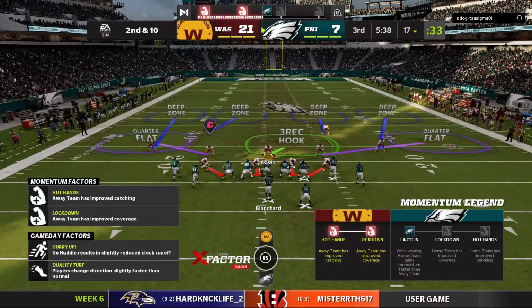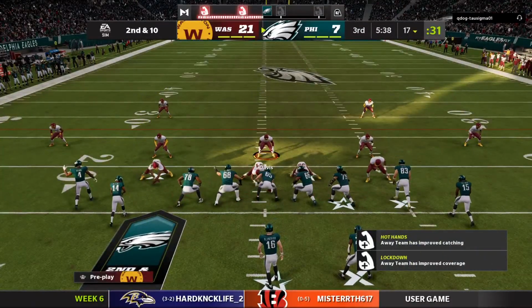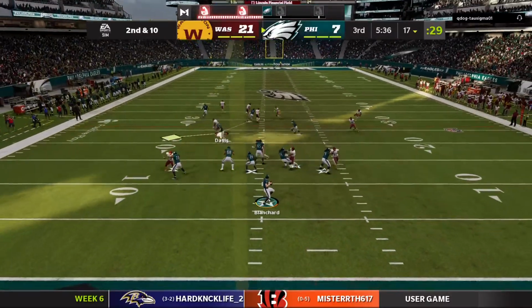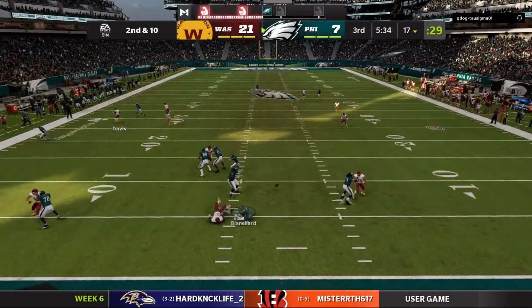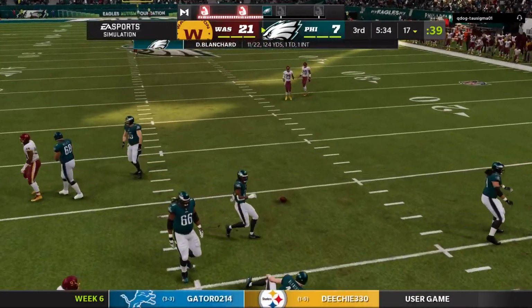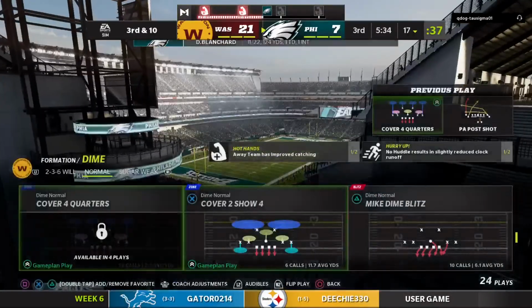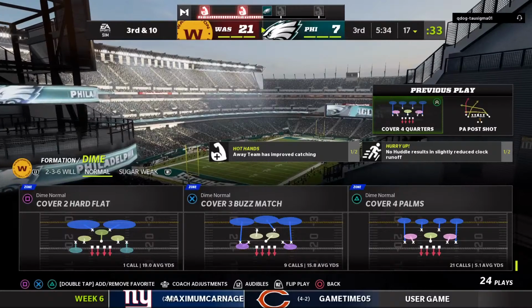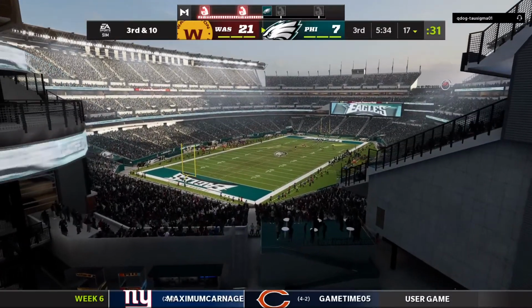An incomplete pass on first down. That leads to a 2nd and 10. Off play action. Blanchard. And he takes a shot on the release as this will be incomplete. He's had trouble finding open receivers all game, CD, and that's because really there hasn't been many. This defense has been all over them.